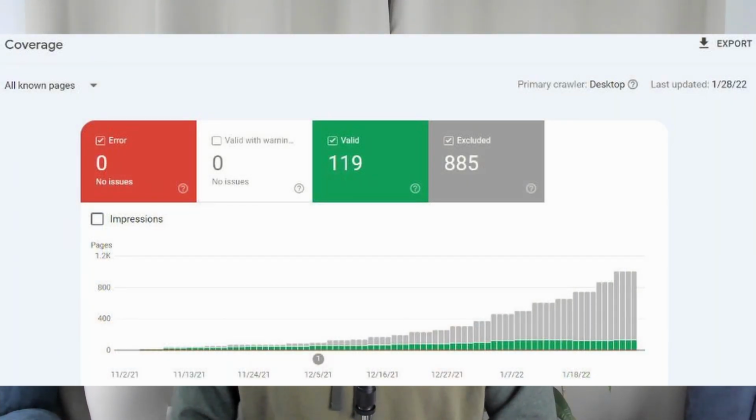So what we're looking at here, we're looking at the green bars. Those are the posts that are being indexed. And it's kind of hard to see here, but what's going on is kind of going up consistently, like I said, but then it starts to level off, and then it starts to actually decline again, and then it starts to level off again. And that's kind of coinciding with the gray bars there that are going up and up and up. So those gray bars are pages that are not being indexed.